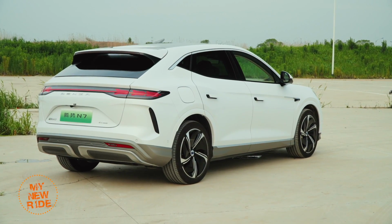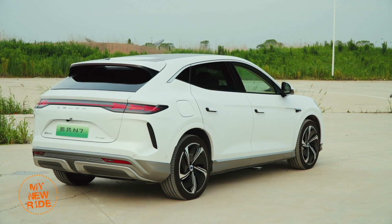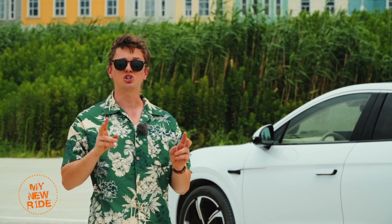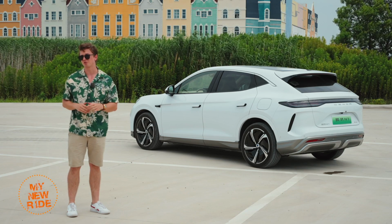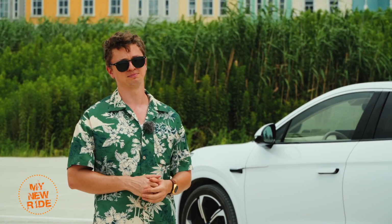This rear three-quarter view is undoubtedly the best one on the N7 because it shows off its relatively low stance as compared to its premium competitors. Denza actually refers to this car as a shooting brake, but I think that's stretching the truth well past its breaking point. That is an SUV, and it's better off for being an SUV because SUVs are what mainstream buyers want these days.